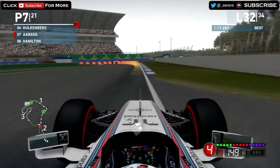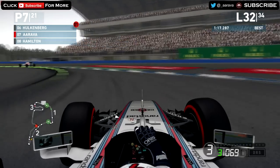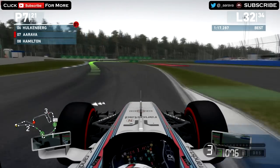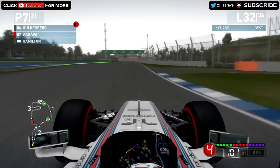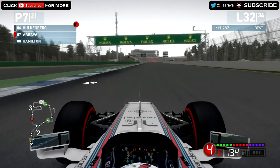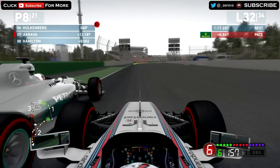Hamilton's still in my slipstream. Go down to the left-hander in 2nd gear. Kept it in 3rd though. We've gone wide down the curb. Hamilton's going to maybe try around the outside. No, he doesn't. We keep to the inside, but we've got a lot of oversteer. Hamilton on our left-hand side is going to try and overtake us. He will try and get us for 7th place.